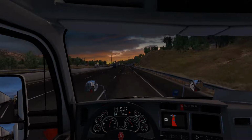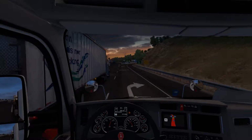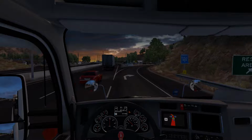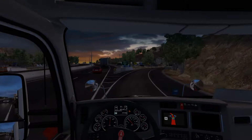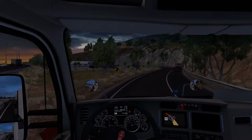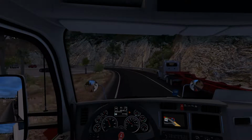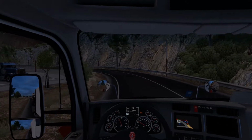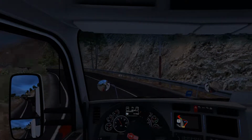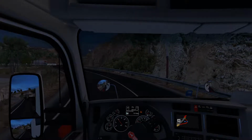So I think I might stop and sleep here in just a minute. I think I'm gonna go ahead and get some. Well, I'm already over here, but oh man, not a huge fan of sleeping during the evening, or driving during the evening, especially with a load like this. You don't want to have that.